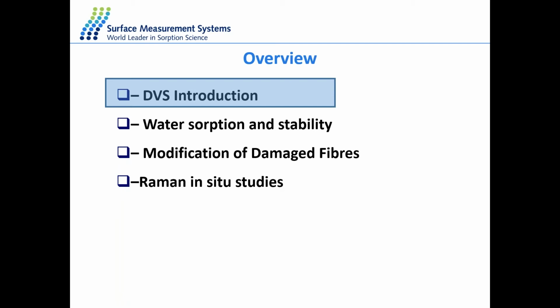And lastly, a couple of examples of application in which we use two comparative methods, Raman plus DVS, to understand the water uptake capability of materials.